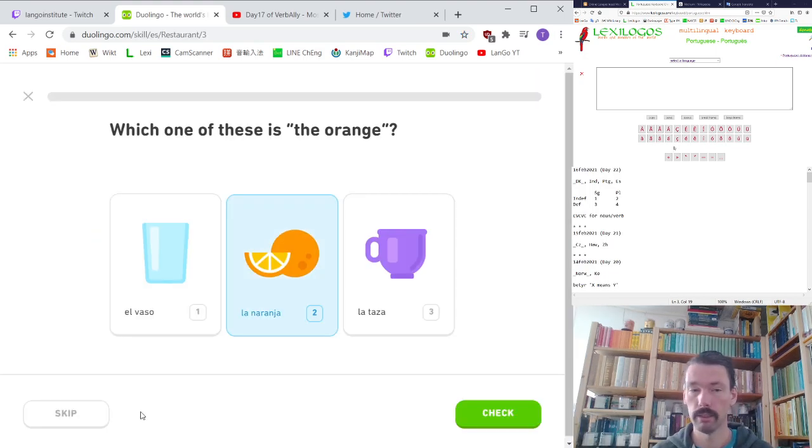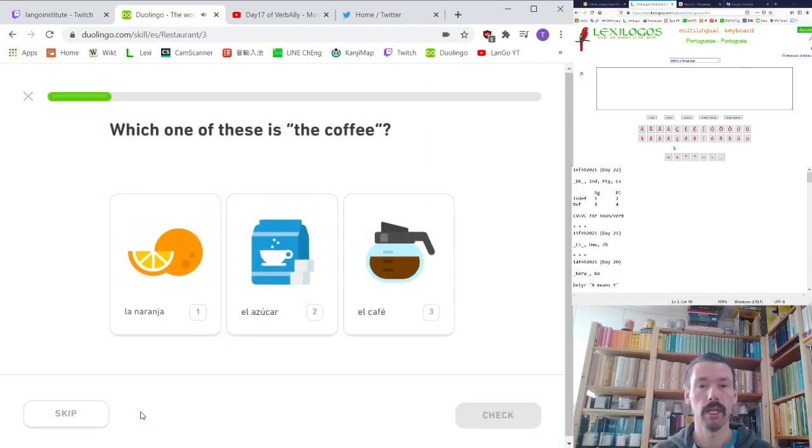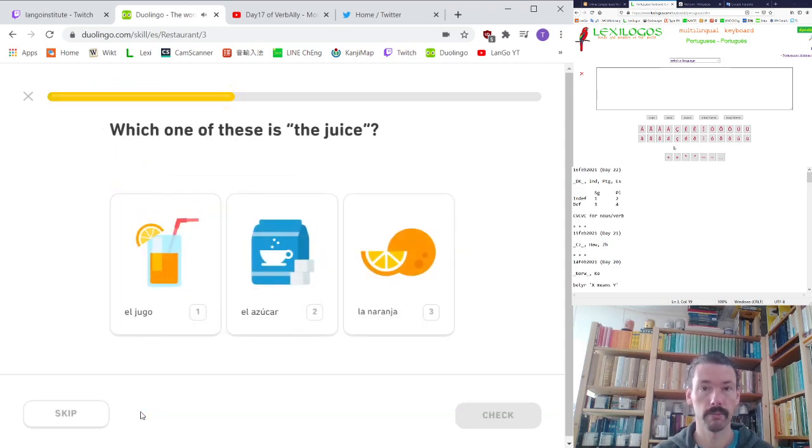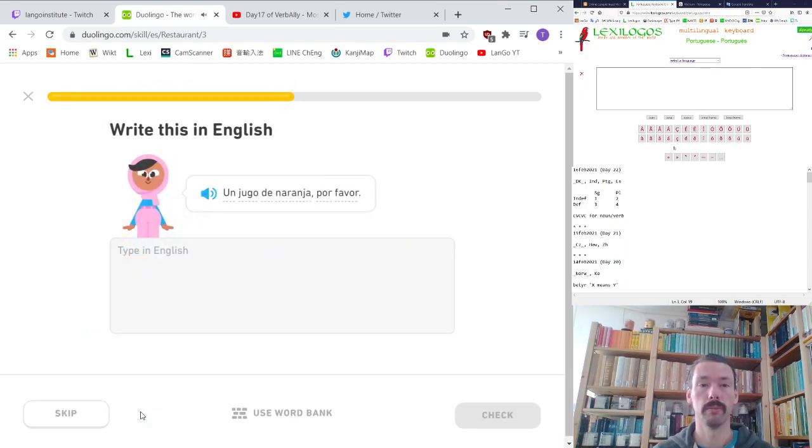La naranja. El café. Sin leche, por favor. Without milk, please. El jugo. Un jugo de naranja, por favor. An orange juice.